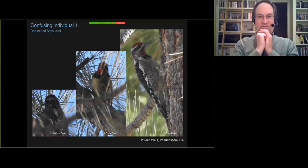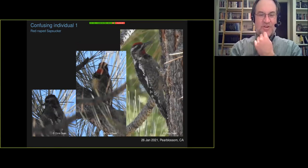Now I want to go to a few even more confusing individuals, just to illustrate some of the problems and how difficult they could be sometimes. So this is an individual that Chris Dean photographed, and if you look at the one on the right, you see that it has no red nape, and it looks like it has a red throat that has a full black border that's surrounding it. And so you might want to call this a male yellow-bellied sapsucker.